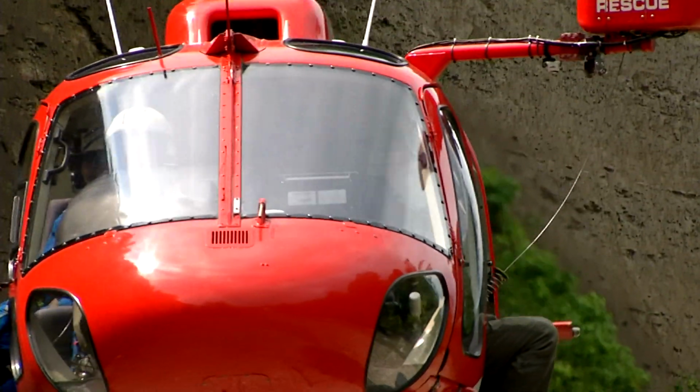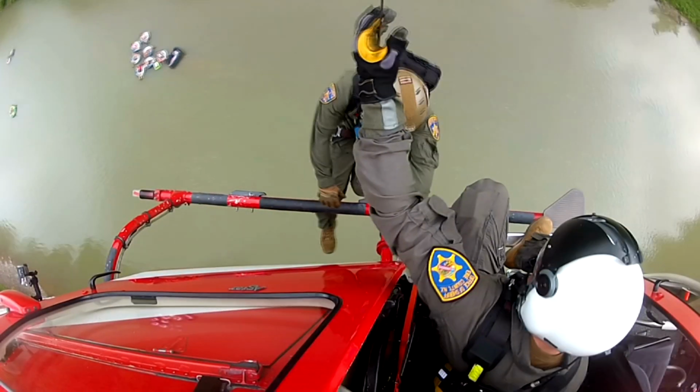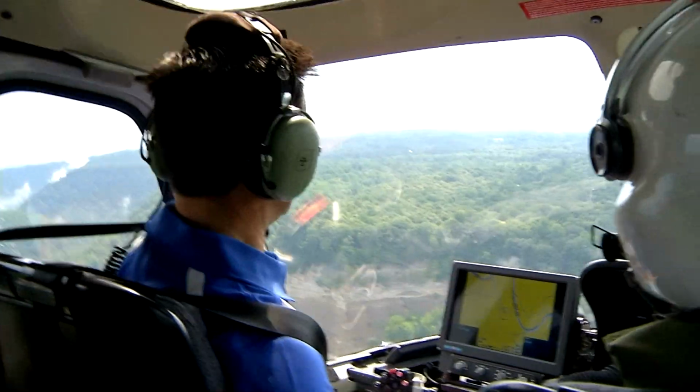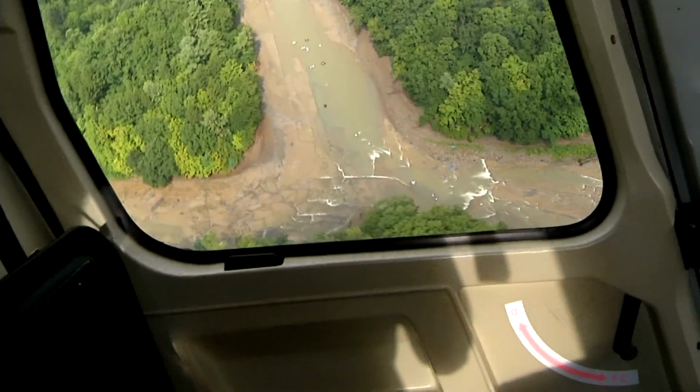Helicopters will invariably move on their own with the wind and with the conditions. So the pilot is constantly making those corrections. Roger, RS on the way out. As well as taking the information from the SO, the hoist operator, into his inputs. This is what they call the confluence. This is South Branch and Cattaraugus.